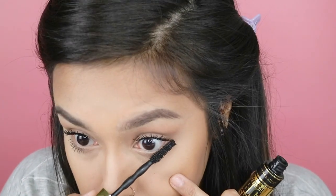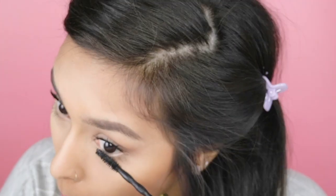Y'all, it's so hard to not get mascara on your eyelids. It's gonna happen. So, don't worry about it. We'll just clean it up. Bam. Got me some full eyelashes. Now I guess I could put a little bit of bottom mascara. Just gonna apply a little bottom mascara. Nothing too crazy.